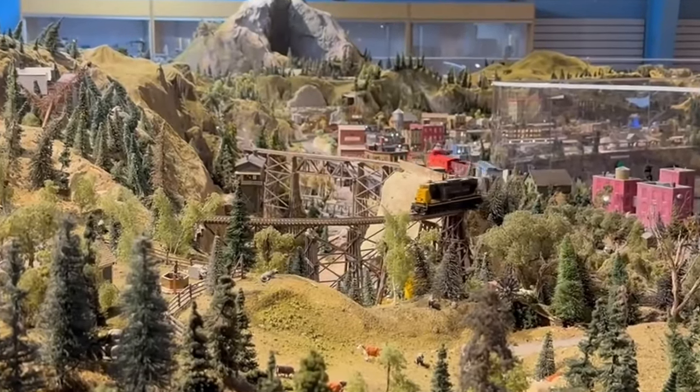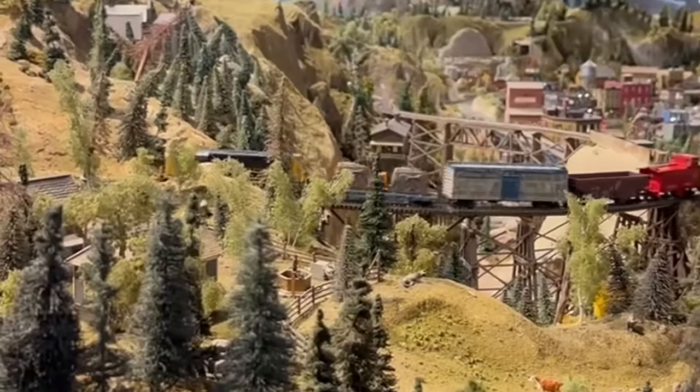Got to check out this amazing scene right here with this train curling through these S-turns on this raised track. Wow.